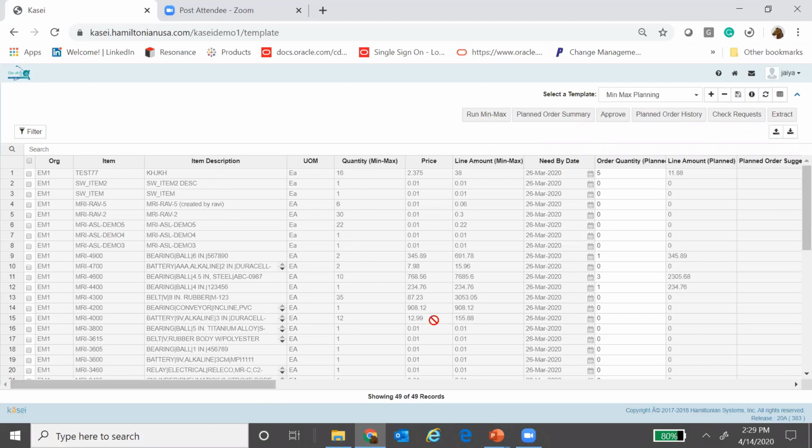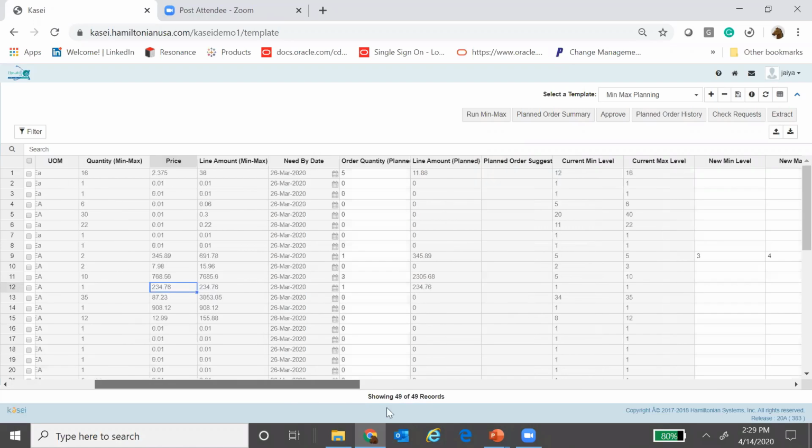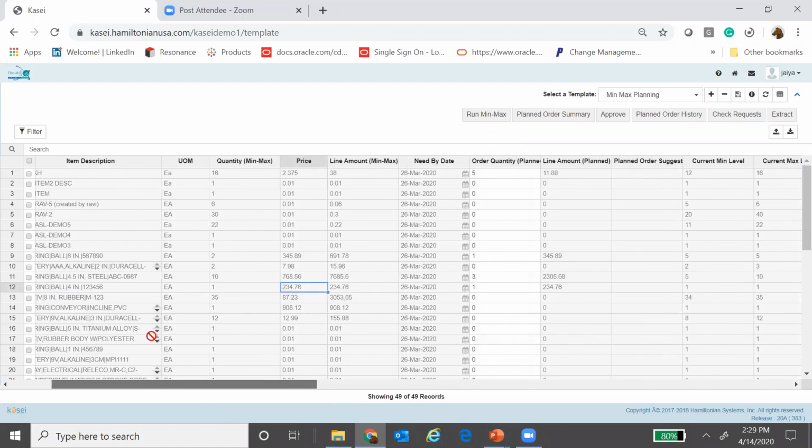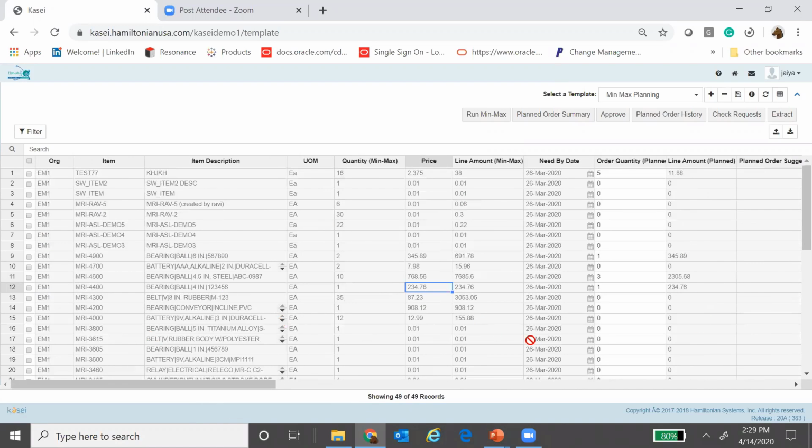So this is the vision database we have, and it has just 49 records. By running this min-max, I ran it for this organization called EM1, and it got all the records. I'm going to show you a couple of things here. These 49 rows are what you will see in the min-max report. These are the values you will see in the min-max report.